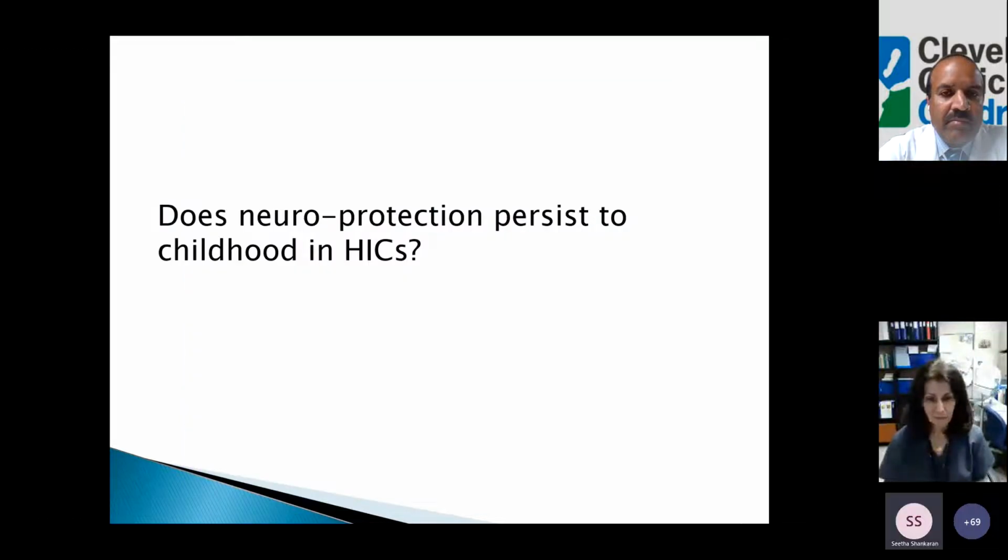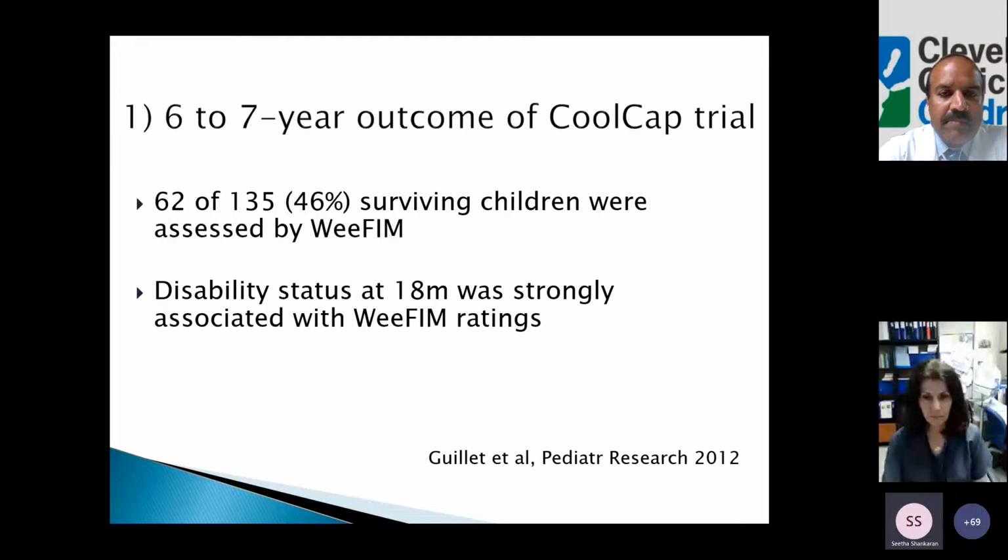So we saw that neuroprotection was effective at 18 months. Does this persist to childhood? It's important to look at the longer-term protection. And the CoolCap trial did present 6 to 7 year outcome of about half of their surviving children. They did an interview screening. It's called the WeeFIM. And what they found was that the disability status at 18 months strongly correlated with disability as represented on the WeeFIM questionnaire.